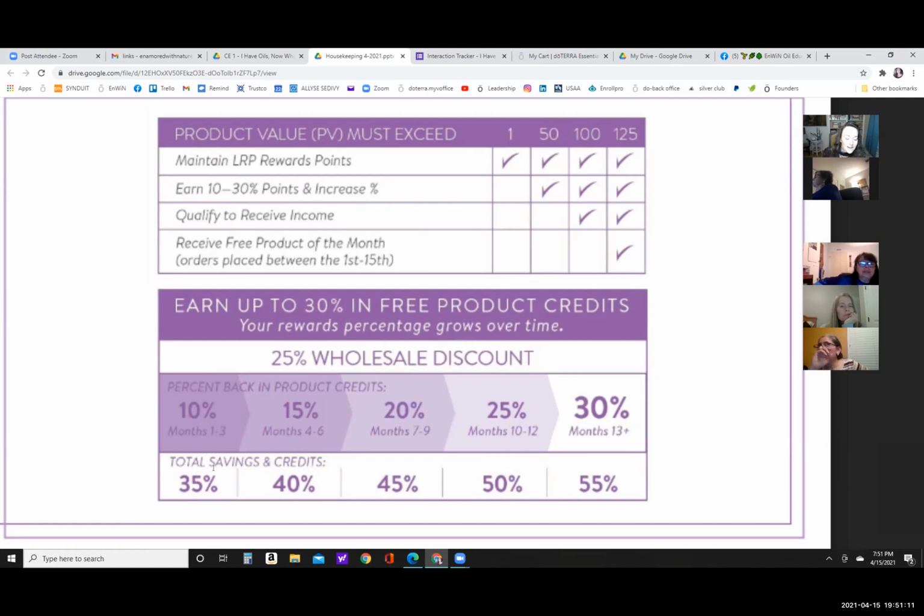So instead of just 35% here in the beginning with a 10% thing, it'll keep growing and growing and growing. So at the end, we're basically getting 55% off what we're ordering. And it's so, so cool. So at 50 is where the magic of that begins. And there's other benefits about qualifying to receive income at 100. And then 125 is the one I wanted to show you here about receiving the free product of the month, as long as it's placed between the 1st and the 15th.